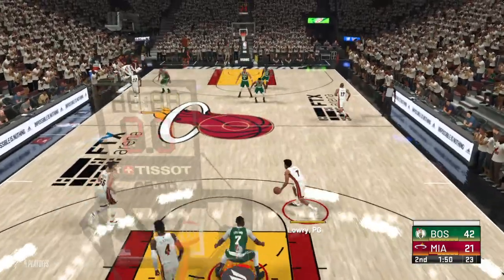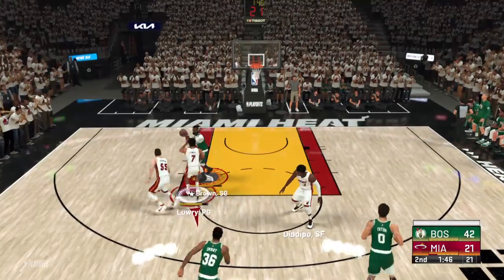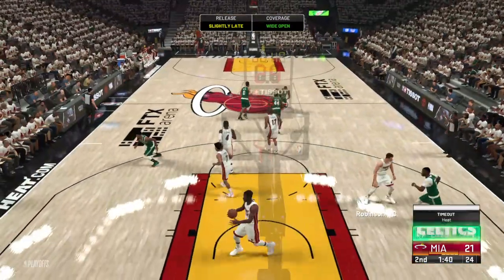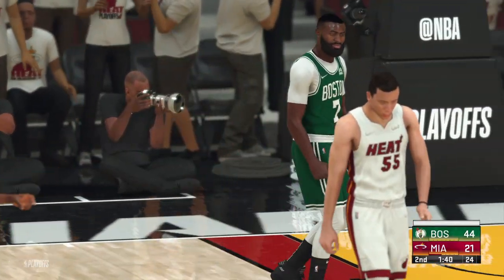Defensively, they are in total control. This has been an impressive performance tonight. Even with a big lead, they've maintained their focus. And it's good. Assisting on the play was Williams. Williams has got his third assist on the night.